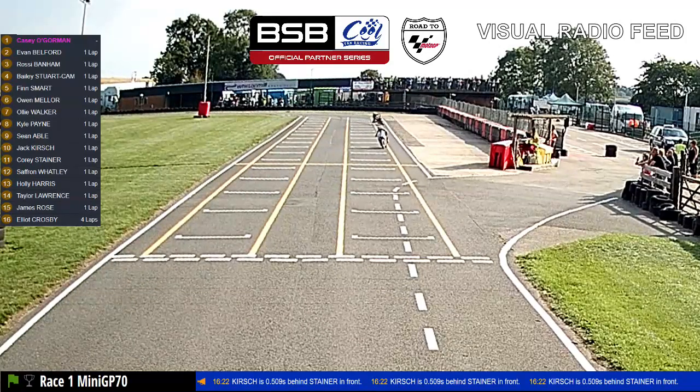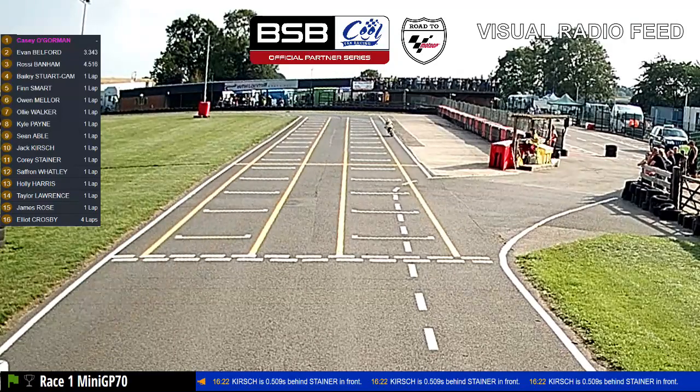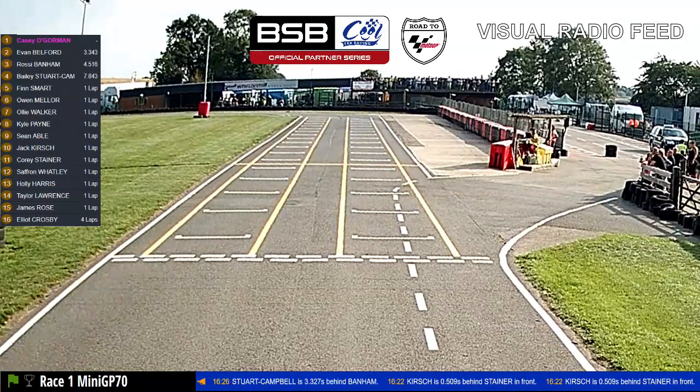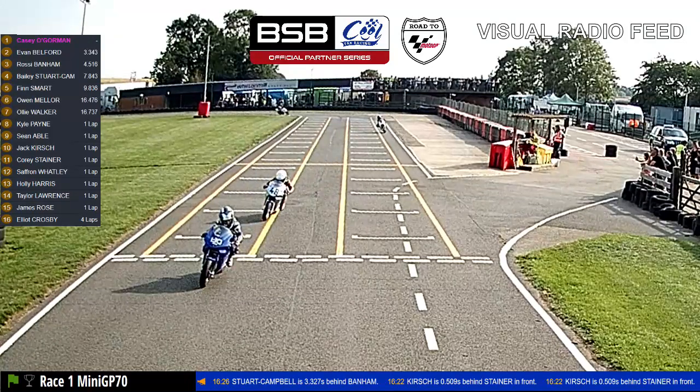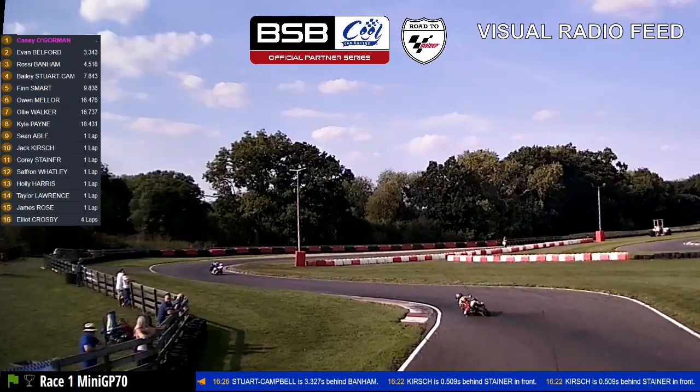We'll be looking to emulate those fantastic positions. Casey O'Gorman, though, you never need to compliment him. I suppose he just sort of knows that he's been doing really well. Evan Belford and Rossi Banham are staying consistent in second and third. Bailey Stewart-Campbell has really started to pull away from Finn Smart now, the gap opening up to a couple of seconds. But Owen Mellor has still got Ollie Walker in 6th and 7th, battling very closely.